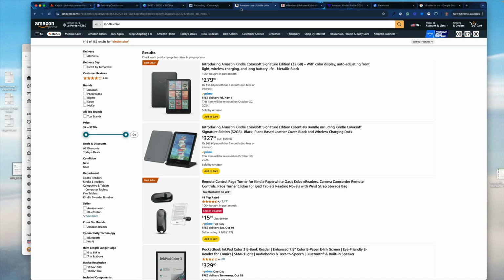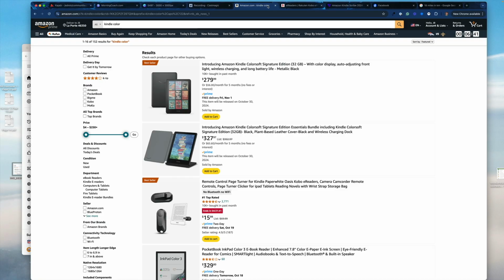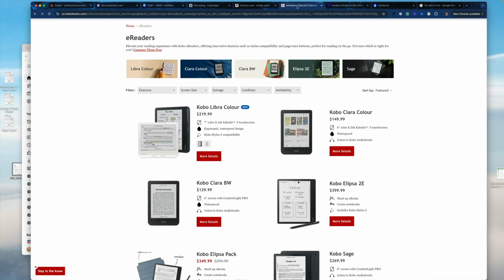If I wasn't that person, would I still buy the Kindle Colorsoft? JB, get back on task, right? No, I don't have any reason to have color and a reader right now. In the comments, can you tell me, are you going to get a color Amazon Kindle or even a Kobo color? My only thing that I could think would be for comics, right? What am I missing? Am I missing something here? Is there some reason to spend $327 or $300 or $219?